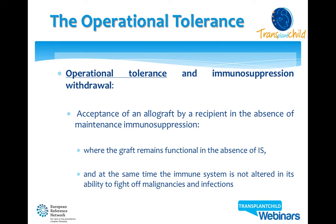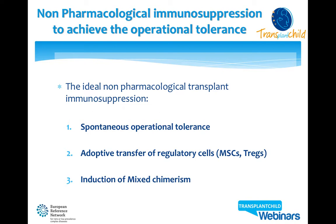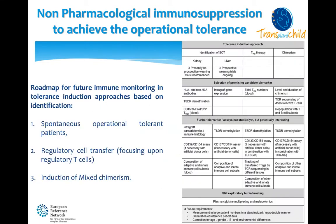So this idea of operational tolerance is an important goal that we can address if the graft remains functional in absence of immunosuppression. At the same time, the immune system is not altered. So, how can we achieve this operational tolerance?